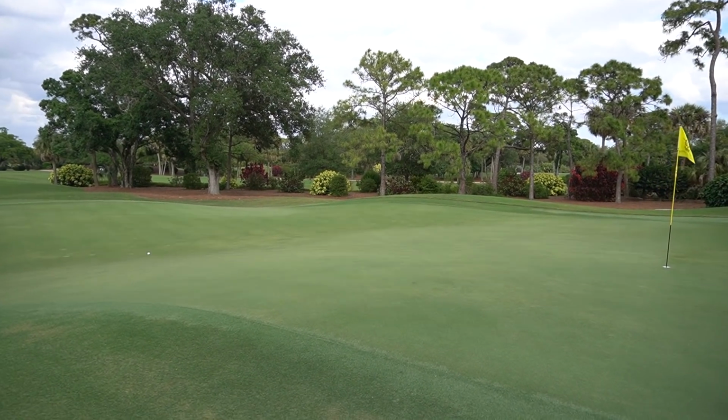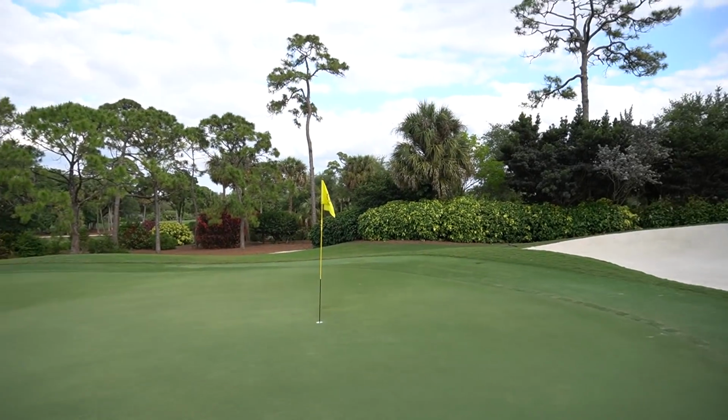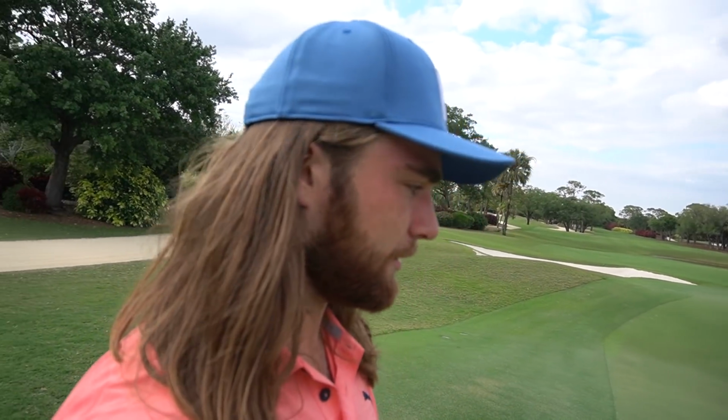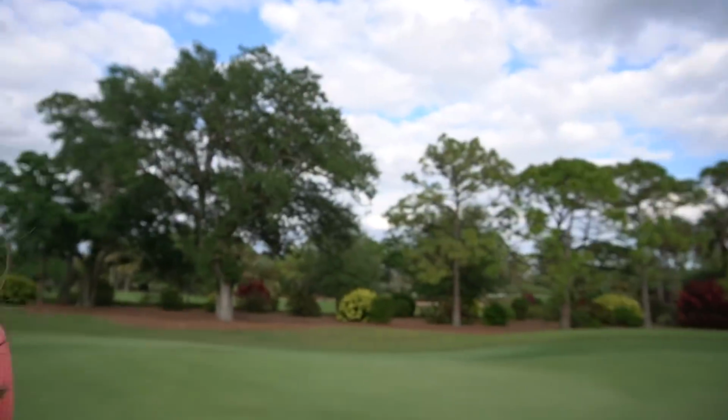All right, guys, so didn't quite get it all the way back there. Landed right around there and kind of spun back a bit, but definitely don't mind that. It's not fun to be long at this hole, so with this pin here. So didn't quite get it all the way back to that back tier, but we still definitely have a putt that we can give a run and see if we can make a three or at the very worst, make a four.